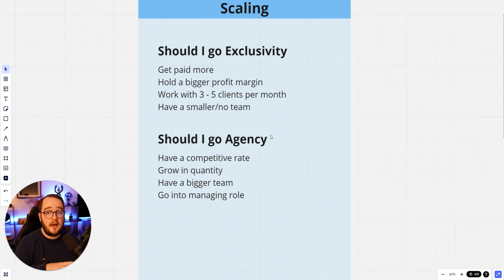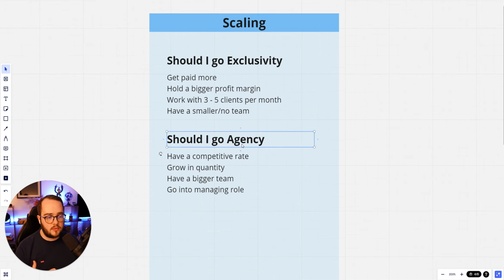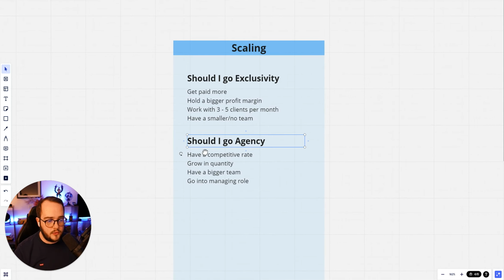But both are valid. Both are great. I love the agency model and I love the exclusivity model. Right now, I'm going for exclusivity. But once I find that it doesn't make sense for my project, I would go agency-wise. I could go for that, no problem at all.